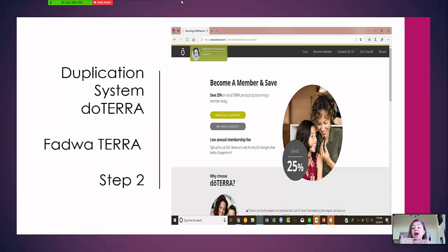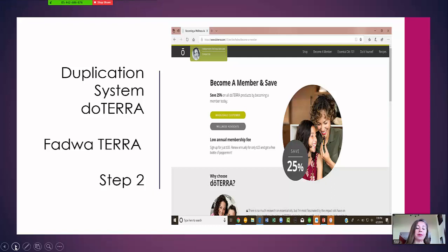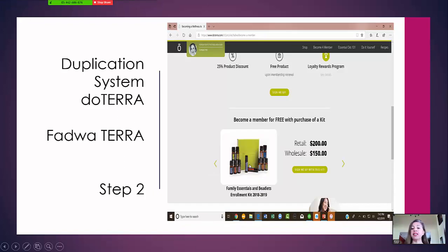So it kind of washes out because the membership is 25 and the peppermint is 27. So they actually give you $2. Now, once you're in this area of becoming a member, the next thing that you want to do is go down, and it tells you a little bit about the membership.